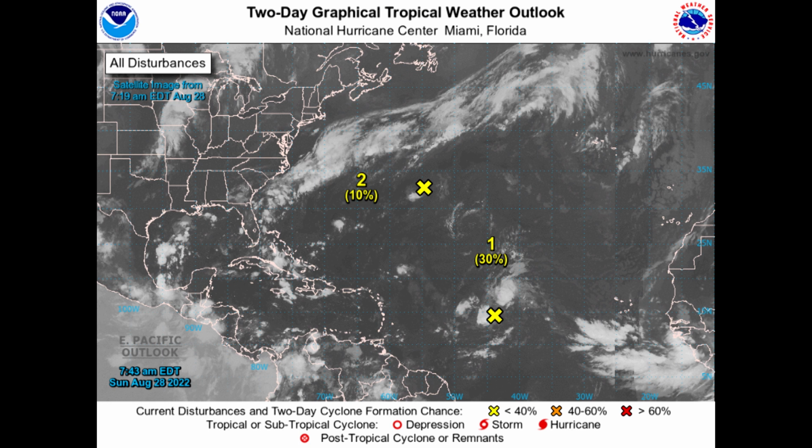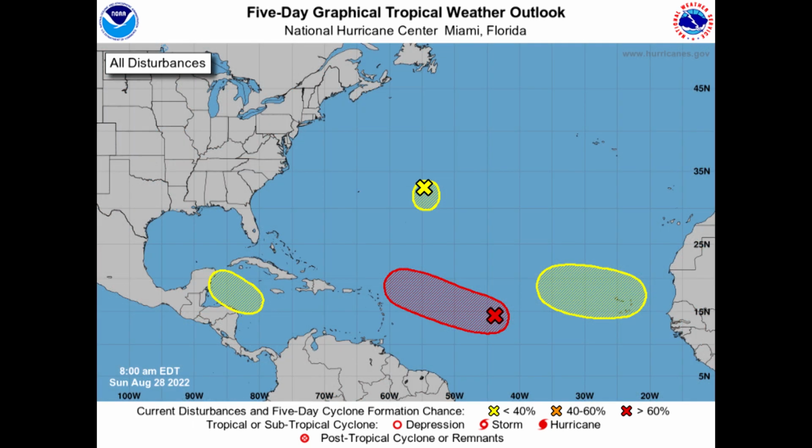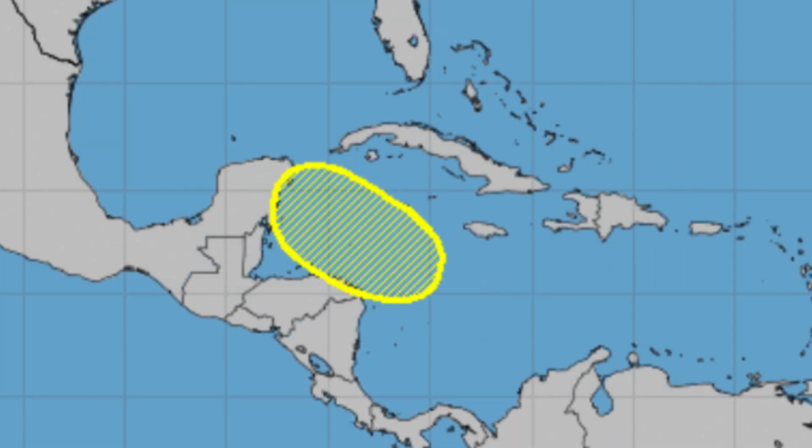We do have a few areas out here. This is the 48-hour outlook. If we move it along to the 120-hour or 5-day outlook, 4 different areas to watch. Obviously, the area in red has the most interest focused on it right now, but I do not want to ignore this area over here in the Northwest Caribbean Sea. In a few days, this has a chance to develop as well, and we're going to want to watch that closely for either our friends in northern Mexico or potentially even parts of South Texas.